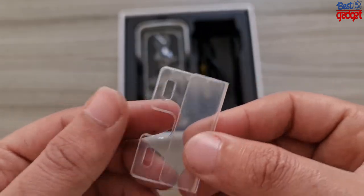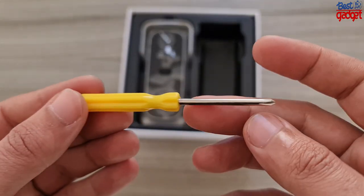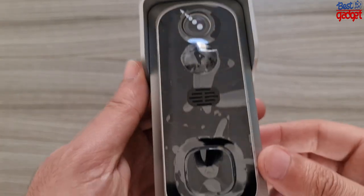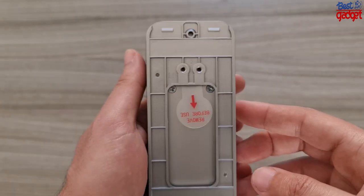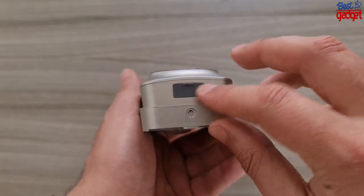Intelligent PIR motion detection sensor and real-time two-way audio talk. The motion detect sensor lets you receive motion detection alerts via cell phone push notifications, and you can instantly review recorded footage directly from your smartphone using the CloudEdge app. The built-in microphone and speaker allow for two-way audio and make it easier to talk to visitors without having to get up and answer the door.